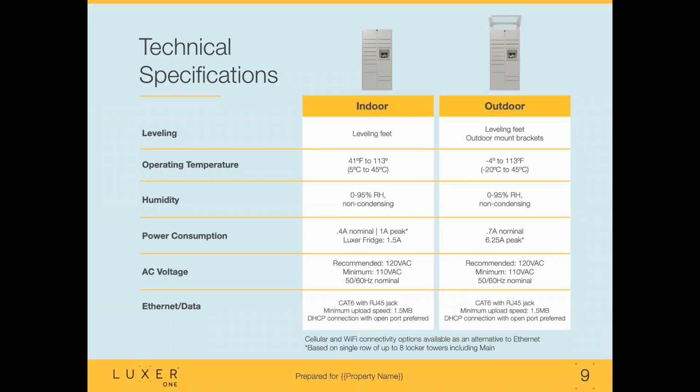A little specifications start here on the hardware. So we offer indoor and outdoor solutions. Each one is mounted through leveling feet, and for the outdoor solutions we also mount directly to a pad. So they're 500 pounds. We tack them to walls through anchors. So these are earthquake rated, as well as rated for high winds outdoors.